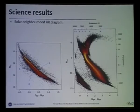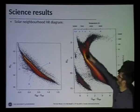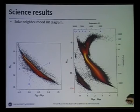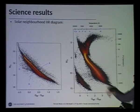Yeah, let's skip across that. So some of the science that's come out. This is the HR diagram, Hertzsprung-Russell diagram for the solar neighbourhood stars in Gaia DR2. So on this axis we have the colour of stars from blue to red, equivalently from hot to cooler surface temperatures. This axis is the intrinsic luminosity from bright stars down to faint stars. You can see that the majority of stars lie along this tight sequence here. This is the main sequence where stars are powered by nuclear fusion of hydrogen in their cores. Our sun is somewhere around here.